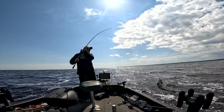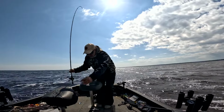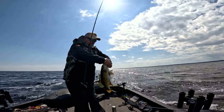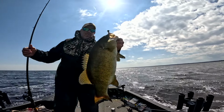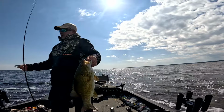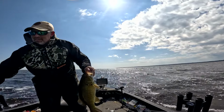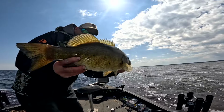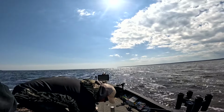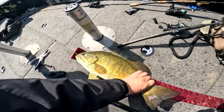I'm pushing it. Oh man, that is another tanker. Come on up front, Andy. Little guy. I'm on again. You see how big these fish are? Let's see here. Look at this, guys. 20 and a half. 20.5 inches.